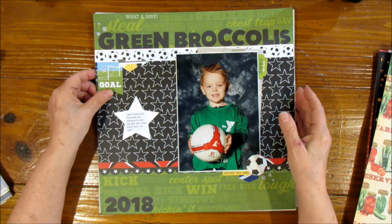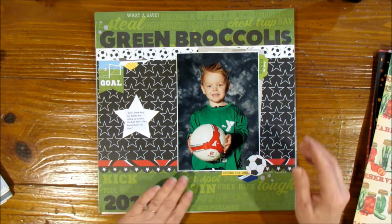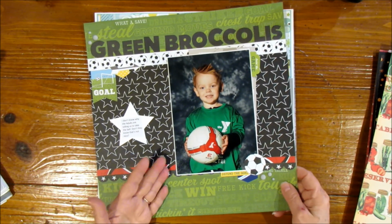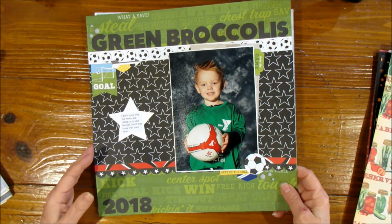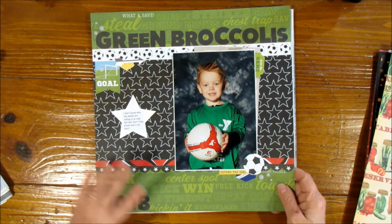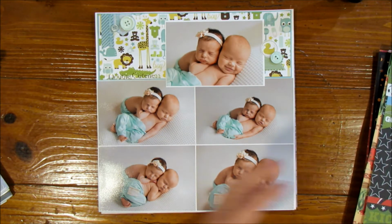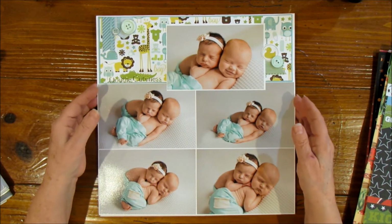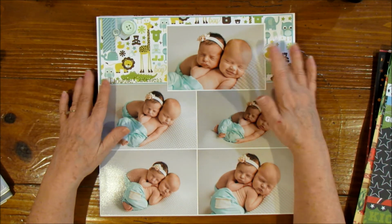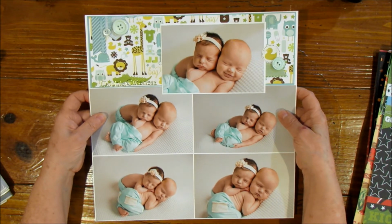And here's Aiden again. He was on a soccer team, and his team was called the Green Broccolis. His sister also played, but she was on another team, called the Gray Foxes, I think. I did the exact same layout for her, identical, so I'm not going to show you that one. But whenever I do one where they're both in there, I try to make it a little bit the same, but different. Like this one will go in Aiden's book.